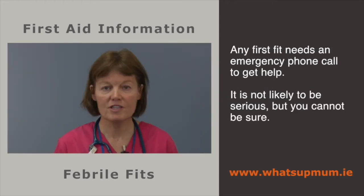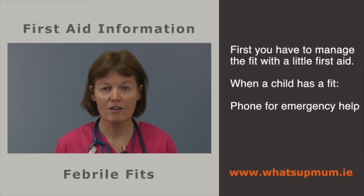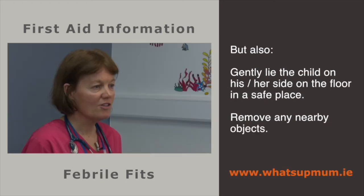Any first fit needs an emergency phone call to get help. It is not likely to be serious, but you cannot be sure. First, you have to manage the fit with a little first aid. When a child has a fit, phone for emergency help, but also gently lie the child on his or her side on the floor in a safe place.